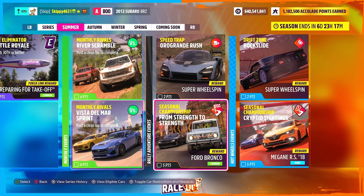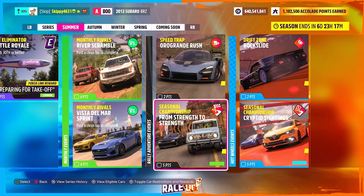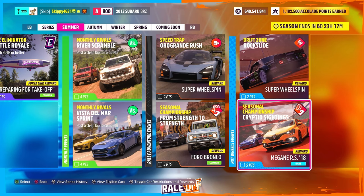Moving into the DLCs and the Rally Adventure events, one Speed Trap, giving out a super wheel spin, car restrictions for this one anything goes, S2998, and a Season Championship From Strength to Strength, giving out a Ford Bronco, car restrictions modern muscle A800. And for the Hot Wheels events, one drift zone, Rock Slide, giving out a super wheel spin. Again, car restrictions anything goes, S2998. And the Series Championship, Cribbed Sightings, giving out a Megane RS 2018. Car restrictions rally monsters, S1998.